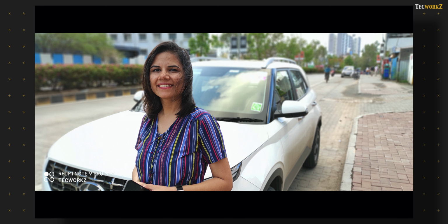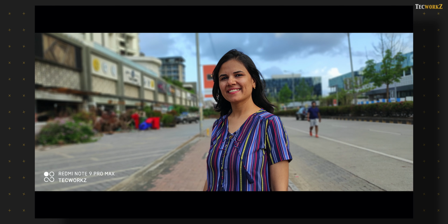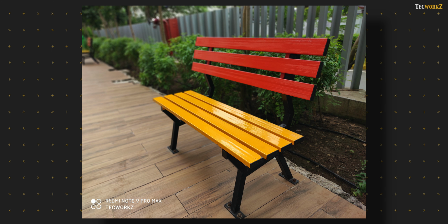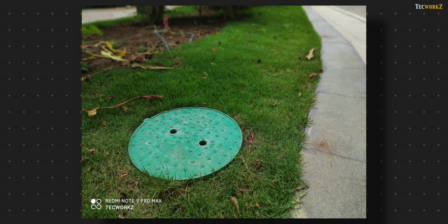The movie mode is an option within the portrait mode, and it lets you take 21:9 portrait shots with black bars at the top and bottom. Just like the normal portrait shots, these ones are very detailed, and the wider aspect ratio makes them look very unique and cinematic. Portraits of objects turned out equally good. The edges are detected and separated very well from the background, and the blur roll-off also looks very natural.